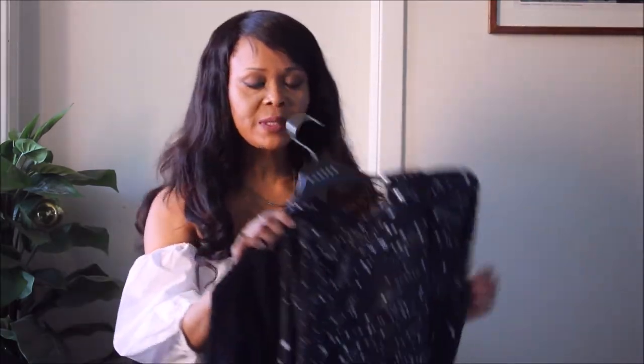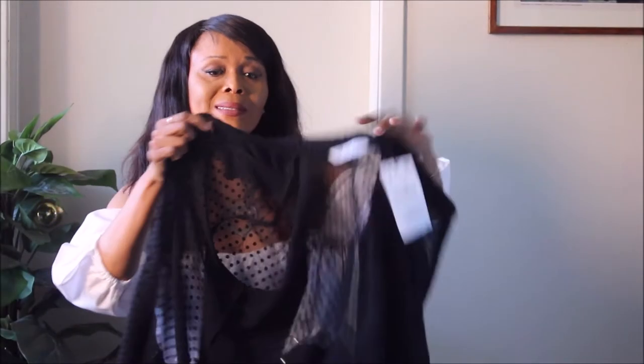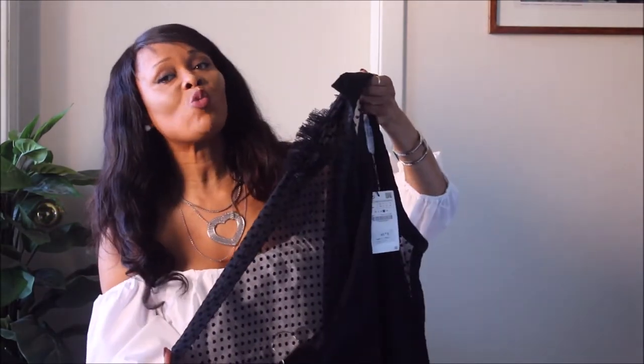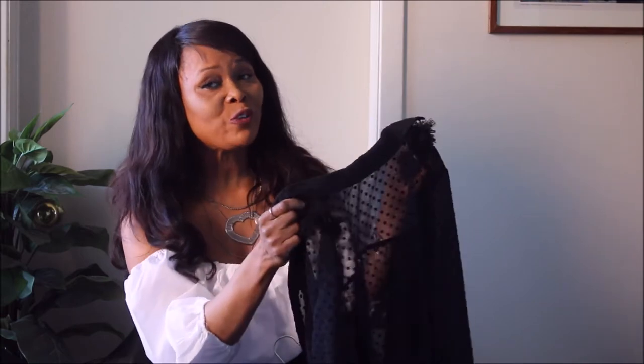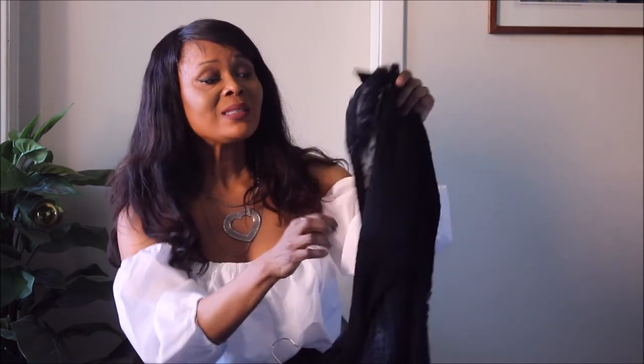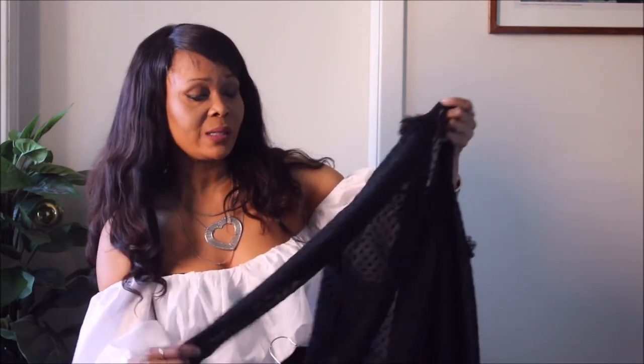Sticking to tops, I also got three other tops. This one is very similar to the white one I hauled a couple hauls ago. And original price, again, $45. I got it for $12.99. I think it's worth $12 to $15. So it's definitely good that I waited on the sale for this one.